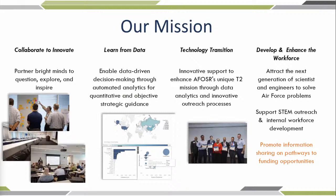Our mission is to collaborate to innovate, learn from data, support AFOSR's unique technology transformation, and develop and enhance the workforce. So we support the workforce through events like this. We aim to promote information sharing that will enhance AFOSR's mission for basic science and to inform universities, small businesses, and other organizations about how to work with AFOSR through partnerships and funding. So events like these are so important because they're wide-reaching and give interested organizations opportunities to ask questions. So part of today's focus is providing information pathways to funding opportunities on how to work with AFRL.